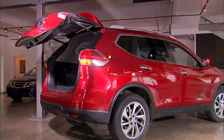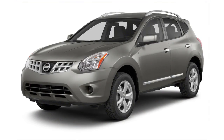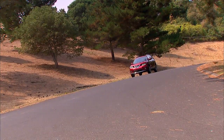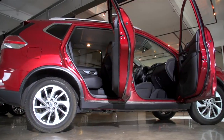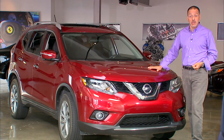Now, it's easy to spot this new generation Rogue. It doesn't look at all like the outgoing generation. You've got this more sophisticated presence to its styling and its details. They tell me it's also a 3-row optional vehicle. I actually find that hard to believe looking at this one, which only seems to have 2 rows.